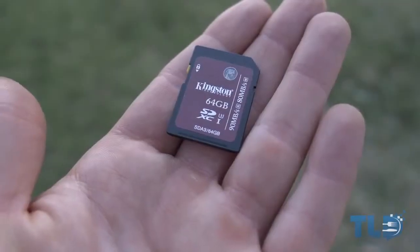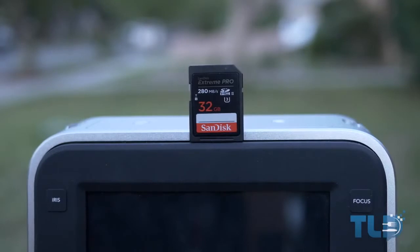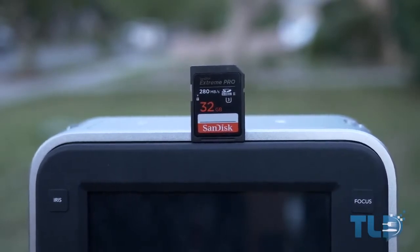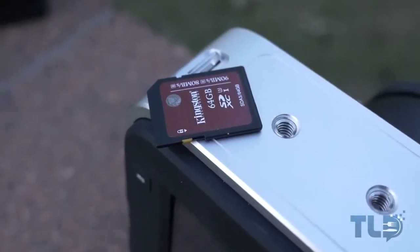This is 100 megabits per second, so you need a really fast SD card to accompany it. I actually picked up a Kingston and a ridiculously fast SanDisk Extreme card, both of which I will have linked down below. So far, both have worked perfectly. Obviously, the SanDisk is rated much faster, but I haven't had any problems with the Kingston.